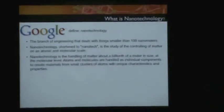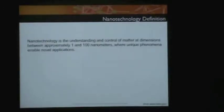Another definition is nanotechnology is handling about a billionth of a meter, so that tells us what a nanometer is. At the molecular level, atoms and molecules are handled as individual components to create materials, small clusters of atoms, with unique characteristics. Another definition, if you go to nano.gov, a real website, you'll get this definition: nanotechnology is the understanding and control of matter at dimensions between approximately 1 and 100 nanometers, where unique phenomena enable novel applications. Okay, so what does that mean in regular English?